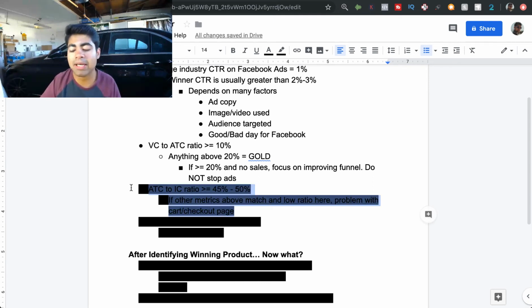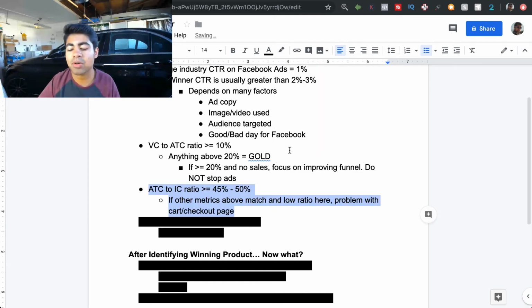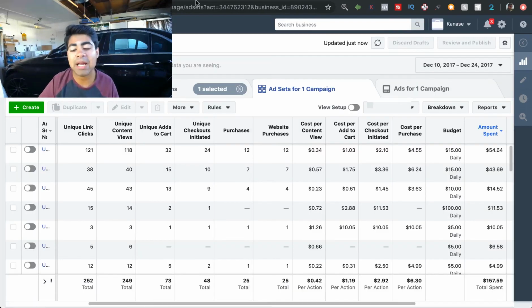And this brings me to my next metric, which is the add to cart to the initiate checkout ratio. In my experience, what I've noticed is that winning products usually have a 45% to 50% or more add to cart to initiate checkout ratio. And if we again go back to our main ads manager and look at the unique add to cart ratio to the unique checkouts initiated, we can see that this was clearly over 50%.